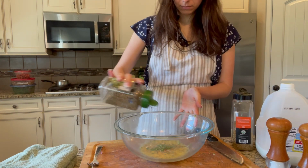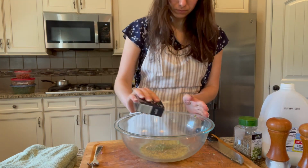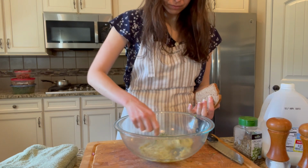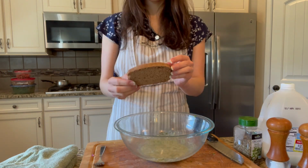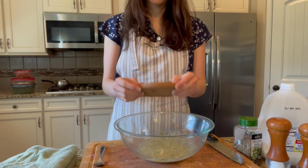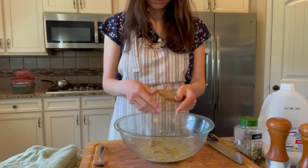And then I put in some dried basil. I also had some dried oregano and some ground thyme. And then I used the fork to mix this until it was very well blended. Now I'm going to take a slice of bread and break it up with my hands into little pieces and place it in the bowl so that it can soak up the egg, milk, and spices mixture.